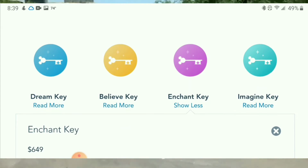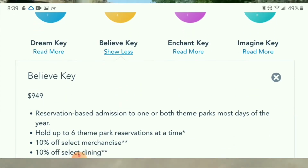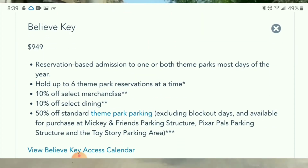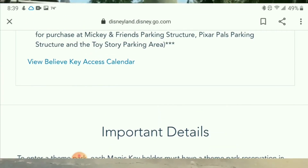We move right along to the Believe Key, which is the tier I'm leaning towards right now. This is $949, which is not bad. You can hold up to 6 theme park reservations at a time. Still 10% discount on merch and dining, but you have a 50% discount on parking, which is pretty good. Right now, parking at Mickey and Friends, Pixar Pals, and Toy Story is about 25 bucks, so half of that is like $12.50 or $13. So not bad right there.